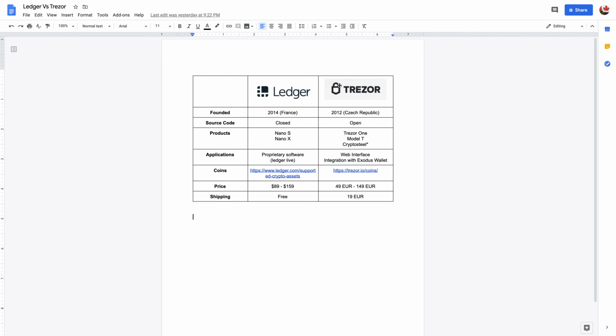So one of the most asked questions when it comes to wallets is which one should I get? Should I go with Ledger or should I go with Trezor? And so that's the purpose of this video. It's to hopefully break it down and give you a better idea of which one is better for your needs. All right, so let's take a look.